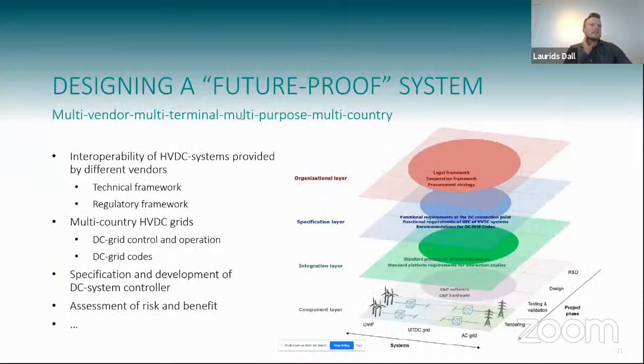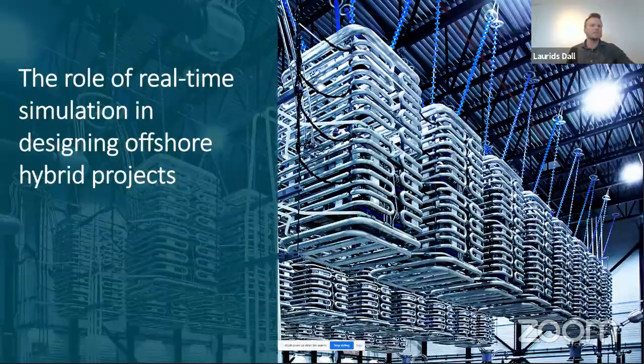So if we really want to think about designing this future-proof system, we need to think about the full chain of the technical solution. It's not only about the component layer that we have down here, where we have some grid, some wind turbines, some HVDC, but we really have to think all the way through, all the way up to the organizational layer, the legal framework, everything. And then we have the specifications. And then again, here comes the interesting question, what is the role of real-time simulation in all of this? Can we use it to make specifications of these future systems? So what is the role really of these simulation tools?